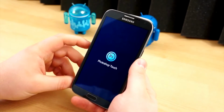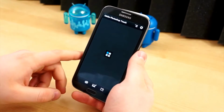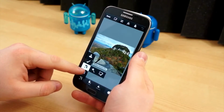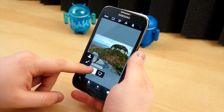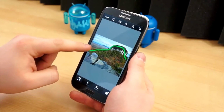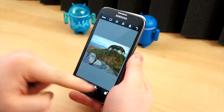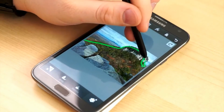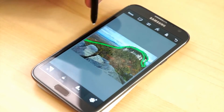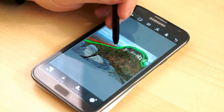However, it does cost more than Pixlr Pro. Photoshop Touch is essentially a lightweight version of the popular Adobe Photoshop application for computers. But make no mistake, it is easily the most adept and well-rounded photo editor on any mobile platform. And it's almost as intuitive and as fast as Snapseed. Almost.